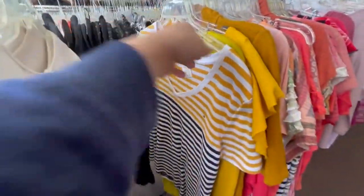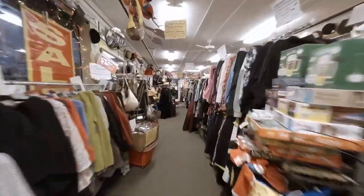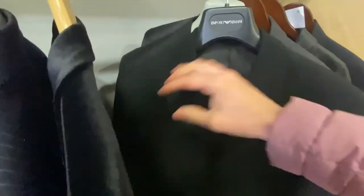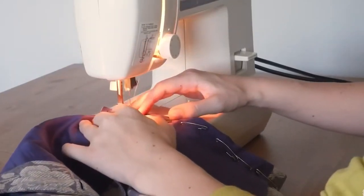For the third side hustle, we have flipping clothes. If you're into fashion, then you can try going to thrift stores and search for specific items that sell well online. You might be surprised at how many designer items end up in thrift stores, which is why many influencers online make a lot of money from flipping clothes.